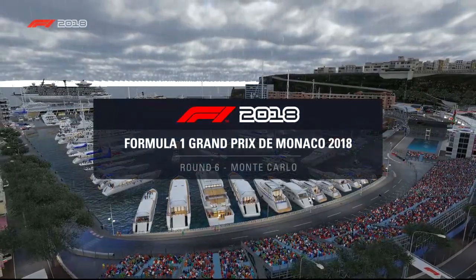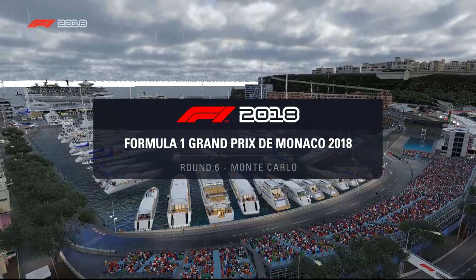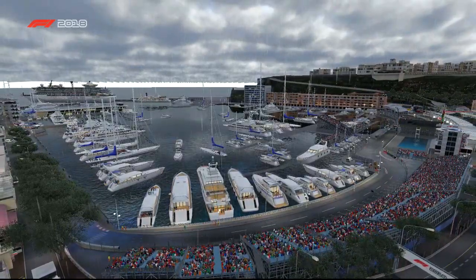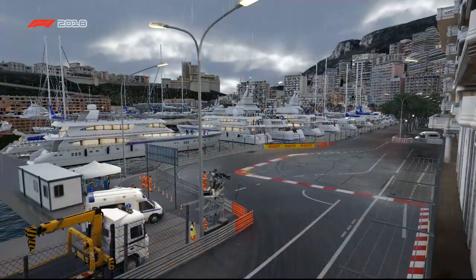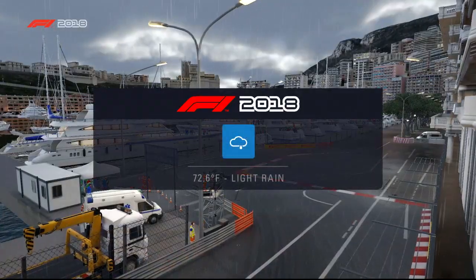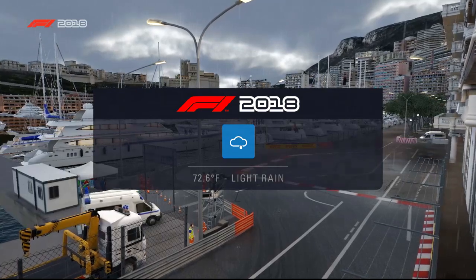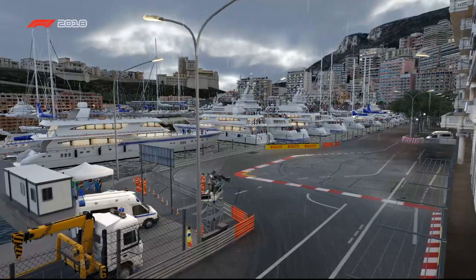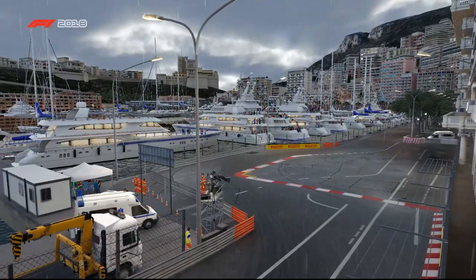A proper road race, and in the true meaning of the word. That was how Mr. Monaco, the late great Graham Hill, once described this iconic event. The cars we drive have come a long way in the intervening half-century, but still we race on those same public roads beside the Mediterranean Sea. There's no victory more coveted than that of the Monaco Grand Prix.